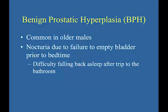And this, of course, as you can imagine, going to bed at night, you go to the bathroom, you urinate, you go to bed, maybe 2 or 3 hours later you have to do it again, maybe 2 hours later you have to do it again. So you wake up multiple times a night, and sometimes you have a hard time falling back asleep.